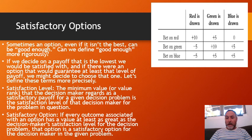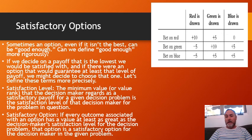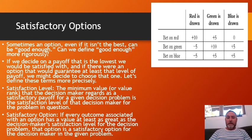There are other kinds of options that you might have reason to want to choose. So even if an option isn't the best option, sometimes it can be a good enough option, right? So what does that mean exactly? Well, suppose that there's some payoff that you would be satisfied with. Decide what is the lowest payoff that you would be satisfied with, that if you walked away with that outcome, you'd be like, okay, I'm fine, right? Well, if there was an option that guaranteed at least that much payoff, then you could pick that and you're guaranteed to walk away happy, right?